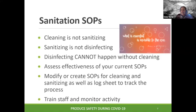So assess the effectiveness of your current SOPs, invite your growers to explore them, provide them with resources to develop them, modify and create, make sure that there's some kind of documentation. And again, you might have to get creative, train, monitor, and redirect, retrain, or modify.